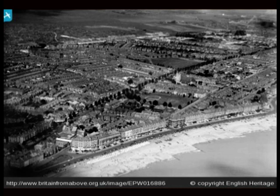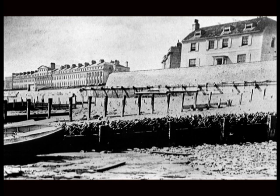This is an aerial photo taken in the mid-1920s. Look how few trees there were in the East End. If you look at the same photo of the other part of Eastbourne, the West End, it's like the Amazon forest in comparison.